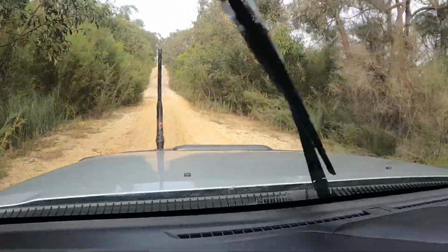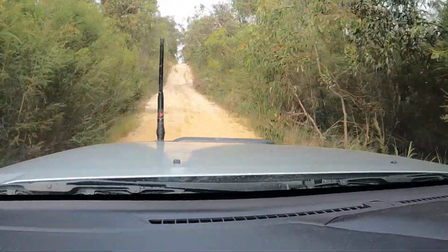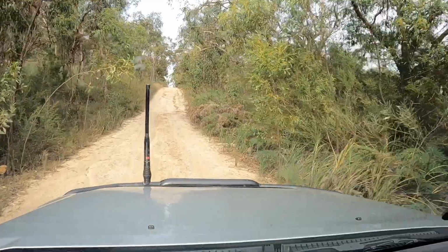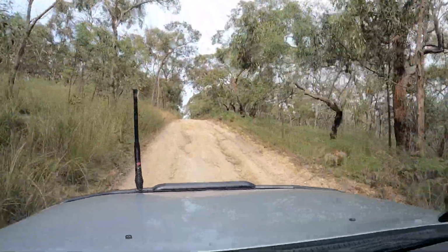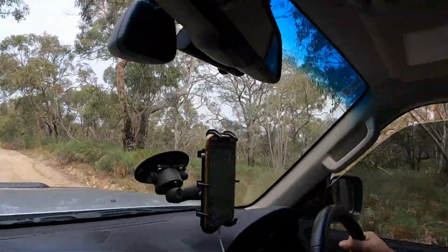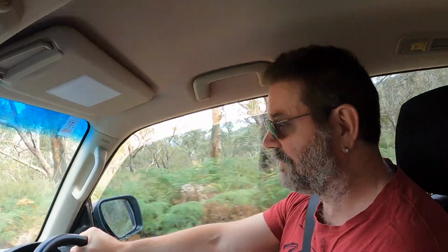The color is a bit different. Yeah, we're all surrounded by forest all of a sudden. It's a good track. It's a track you can take your time on, just crawl up and down the hills, enjoy the scenery, enjoy the weather, whether it's good or bad. It's pretty good for us as far as I'm concerned, not too sunny and not too wet.